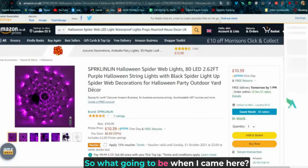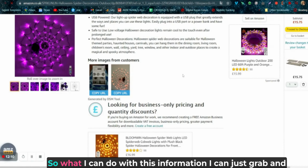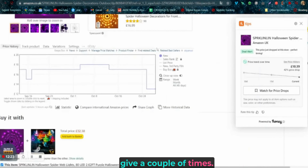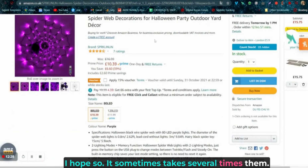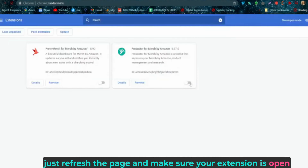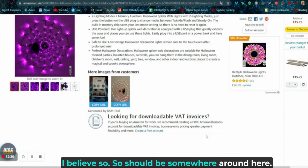So when I come here, this extension will show me the keywords text. What I can do with this information is copy and paste it to Facebook Marketplace. Just give it a couple of minutes, and it will come soon, I hope. Sometimes it takes a while. If not, just refresh the page and make sure your extension is open, and we are ready to go. It should be somewhere around here.